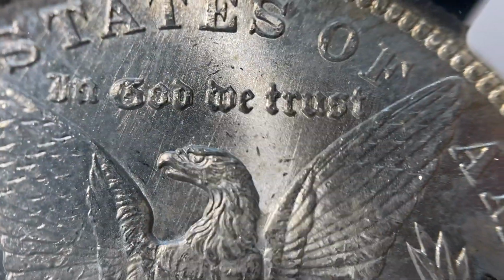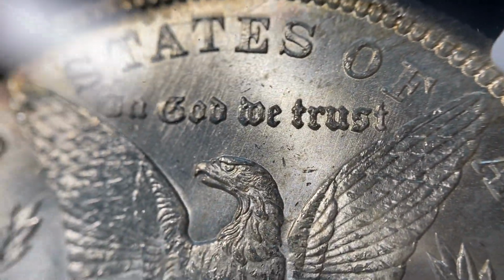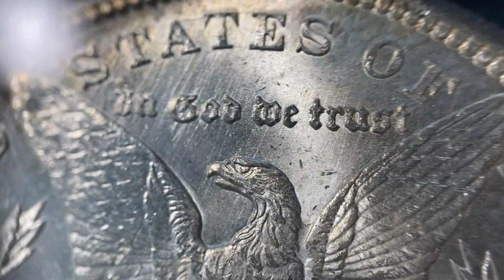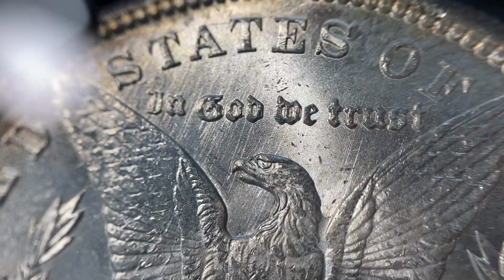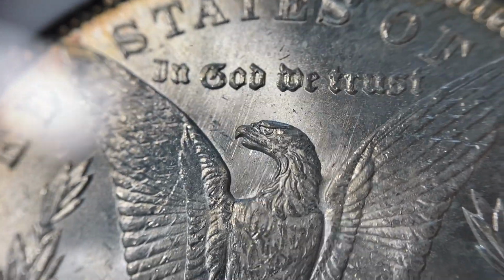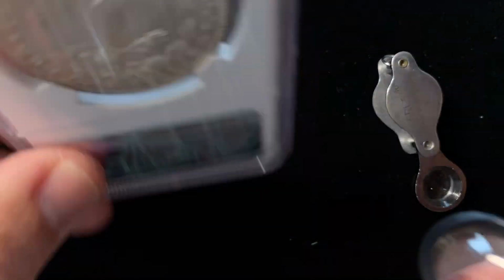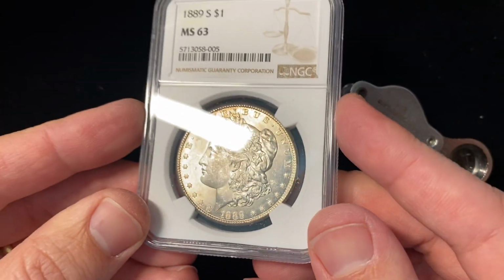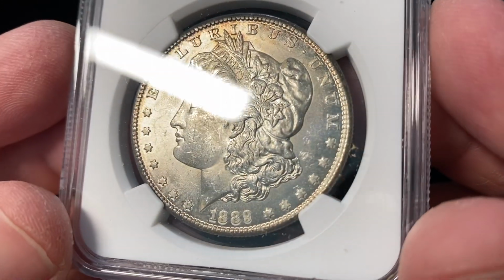And I want to show you how you see all those white lines that are kind of up and down on this coin. Those are natural lines. Those are not scratches. Those are not hairlines. And that's something I'm going to show you another coin in a little bit that has something similar going on. This coin came back in mint state 63.